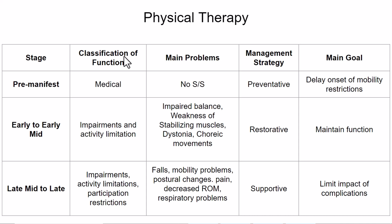Okay, so the classification of function for the pre-manifest stage is simply medical. As I mentioned, the person has no motor symptoms yet. And the management strategy is actually just preventative. And the goal is to delay the onset of any mobility restrictions that might occur in this patient. Okay, the next stage, the early to early mid, the classification of function, they're going to present with impairments and activity limitations, and the main problems are going to be balance, weakness, dystonia, and chorea.